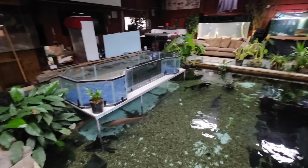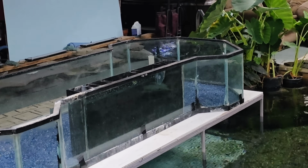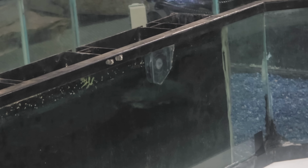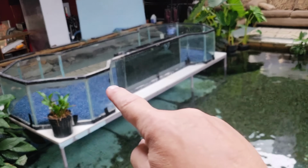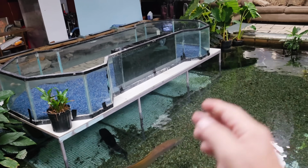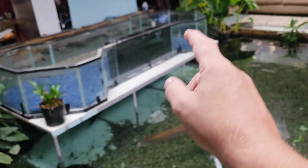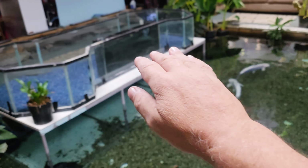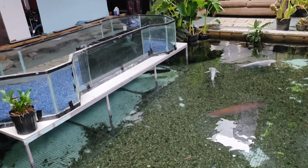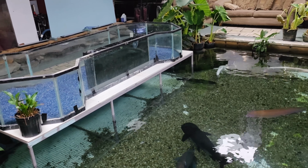So let me zoom in and show you. See right there, there is a hole, and it's covered with a piece of plexiglass right there. I can cut that back off. That's just silicone. Now the water is going to come out there, overflowing from that filter. Okay, I want to put, let me zoom out a little bit, a piece of glass across all of this and sides to it, silicone down to where that fills up the indent where the glass is, and then it'll run across the glass and come out and pour down. So I want to get that done this week.